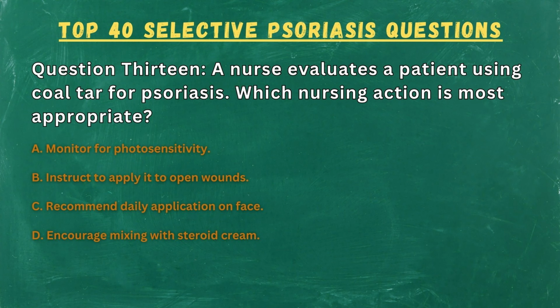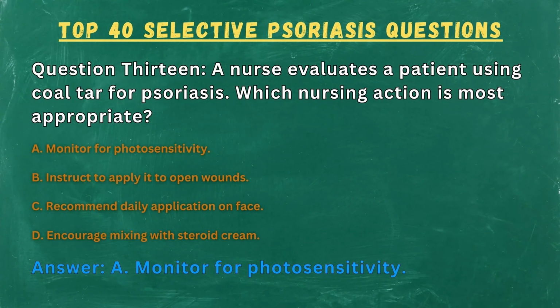Question 13. A nurse evaluates a patient using coal tar for psoriasis. Which nursing action is most appropriate? A. Monitor for photosensitivity. B. Instruct to apply it to open wounds. C. Recommend daily application on face. D. Encourage mixing with steroid cream. Answer. A. Monitor for photosensitivity.